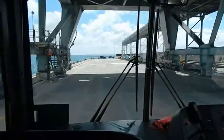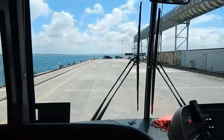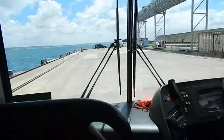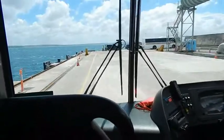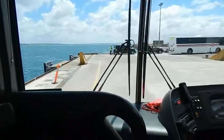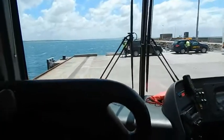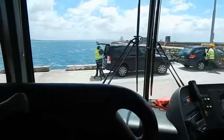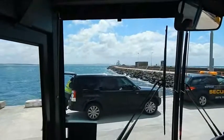Keep yourselves to the right of the walkway on your way down. It is quite windy today, and it's quite windy up the corkscrew, so just take your time. Don't rush. Hang on to your hats. Yes, and definitely hang on to your hats. I think we're just waiting for this bus to leave, and then just jump off and head straight down, and the guys will be at the base to let you up.